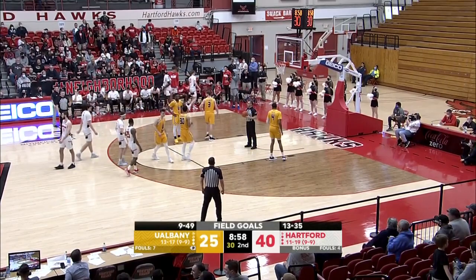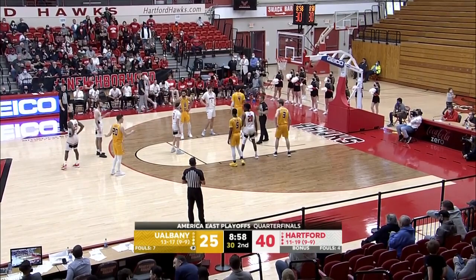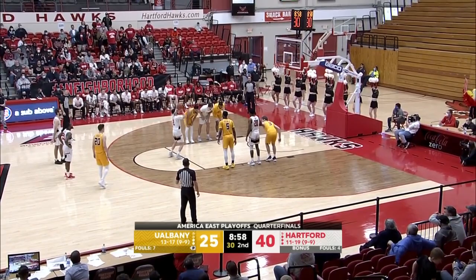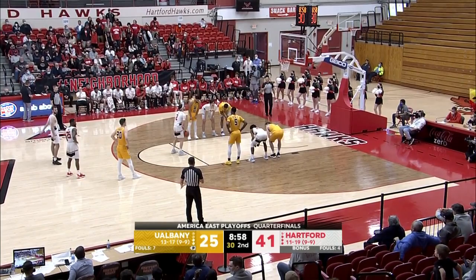Hawks by 15. Hartford is led by as many as 18 in the second half. And DJ Mitchell going to the free throw line, 78% free throw shooter. Hartford 7 of 8 from the stripe today. So they've done a really good job from the free throw line to this point. Well, now they're in the bonus for the rest of the game, too. So that becomes especially relevant. And Mitchell makes the first. And makes the second.